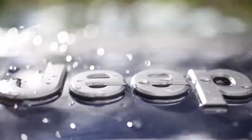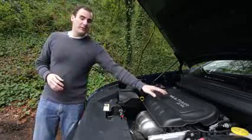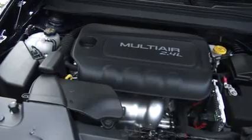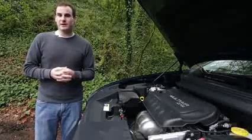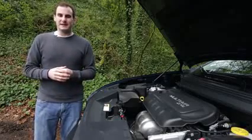The base engine under the hood of all Cherokees is our tester's 2.4-liter 4-cylinder, and it's one of the best-sounding 4-cylinder engines Chrysler's produced in a long time. It's rated 184 horsepower and 171 pound-feet of torque, and in front-wheel drive, it gets a combined EPA rating of 25 miles per gallon. Unlike the competition, the Cherokee is available with a V6 engine option.